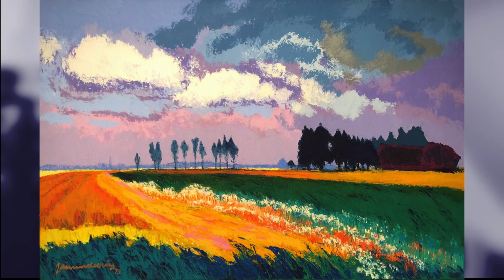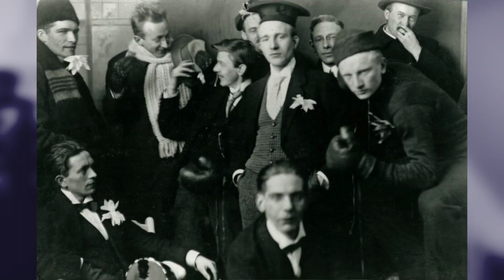So look at the orange of the field. Look at the many different colors in the sky. The sky is pink, the sky is white, the sky is blue, the sky is brown, orangey-like. This is not what we would see in a photograph, but it is how Jannes experienced this landscape. It's beautiful.